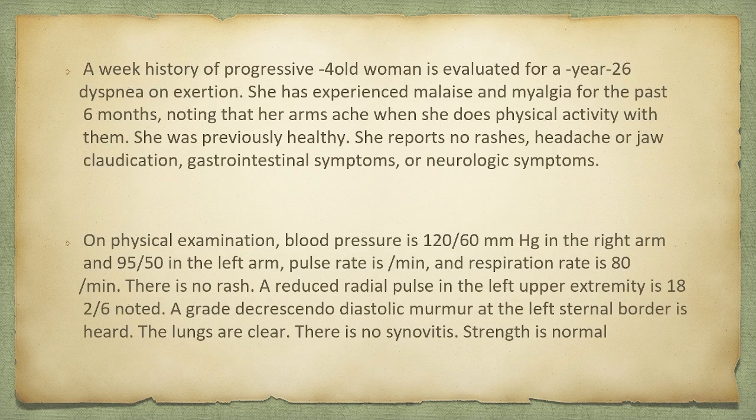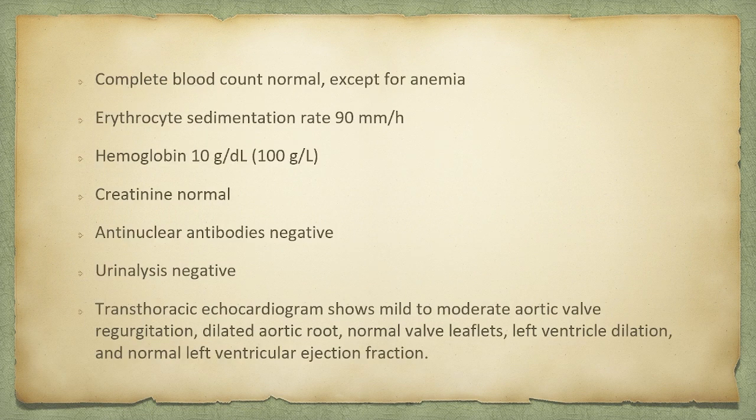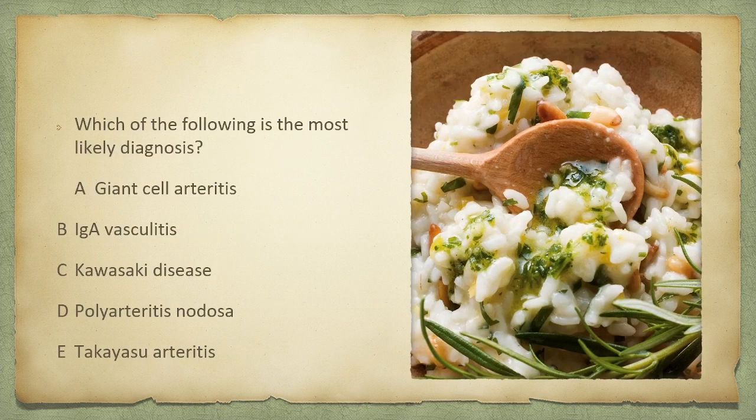So let's analyze the question again. This is a 26-year-old woman. So she's young, complaining of dyspnea on exertion. She has constitutional symptoms and myalgia for the past 6 months. She has limb claudication, and she also has a discrepancy in the BP. She has a BP of 120/60 in the right arm and 95/90 in the left. The pulse is reduced, but I don't have it here. Anyway, there is reduced radial pulse in the left upper extremity, and there is a murmur. So all of this is pointing toward what? And we also have high ESR. What do you think is the answer?